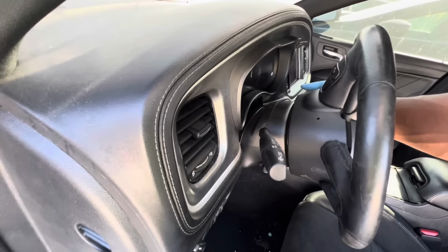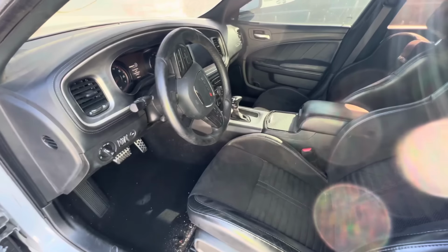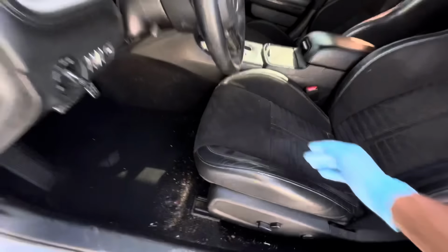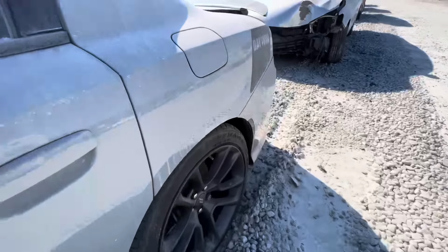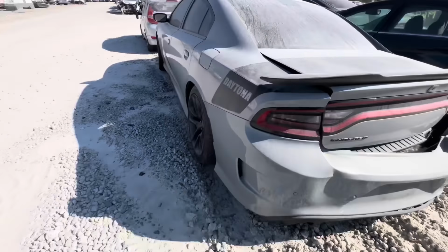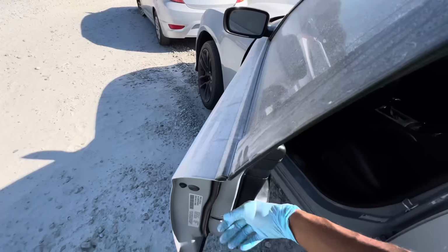I'm pushing the brake. Unless I had no key. Push the button to start. Key fob. Oh, wherever the key fob is, I don't even know where it's at. Might be in here, maybe. No. Probably don't got the key fob in here. Yeah. This one got the sunroof though. I believe this is a scat. They do make that Daytona scats, right? I be seeing so many of these, I be getting confused.